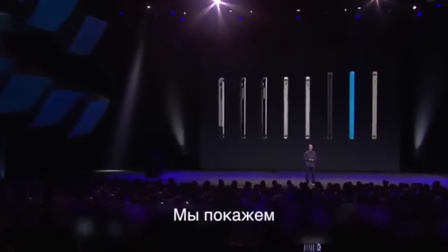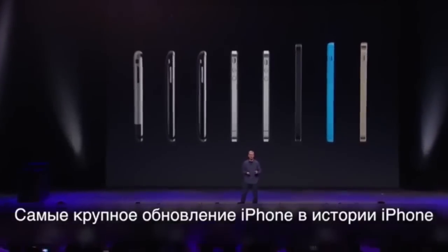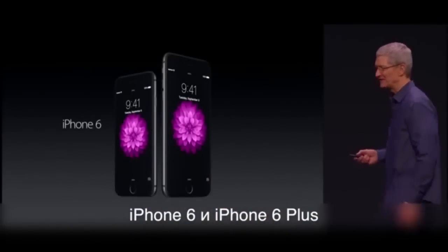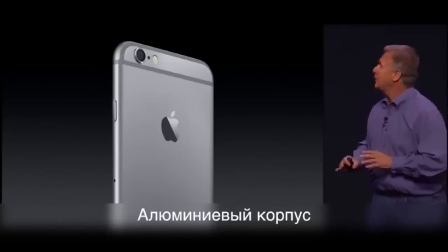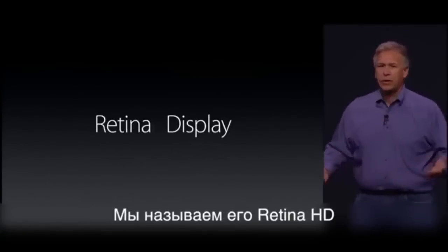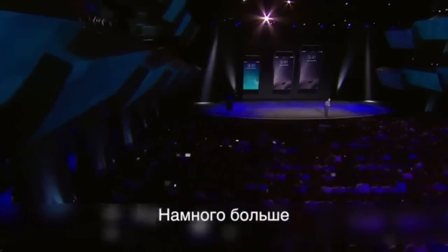Today, we are launching the biggest advancement in the history of iPhone. The iPhone 6 and the iPhone 6 Plus. With the anodized aluminum back, complete with stainless steel Apple. These are our new generation Retina displays. We call them Retina HD. And yes, they're bigger. They're a lot bigger.